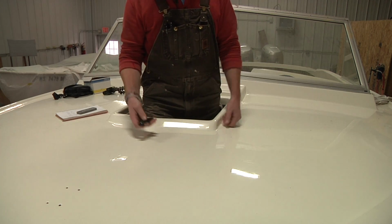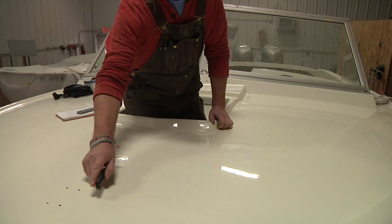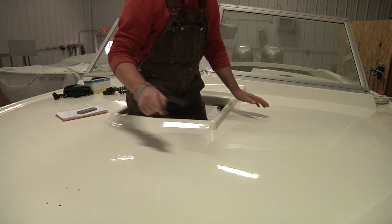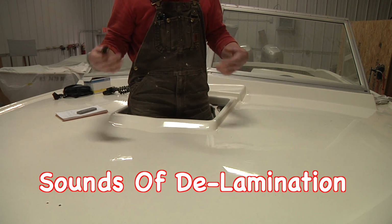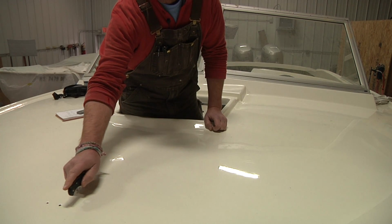The next thing I'll do is what's called a hammer test or a tap test. I forgot to bring my screwdriver up here, so I'm going to have to use the back part of my knife. But essentially, when you're tapping around the deck, you're looking for odd sounds, just things that don't sound right.